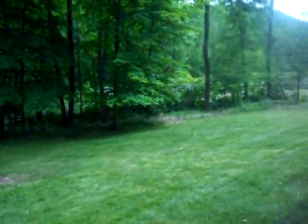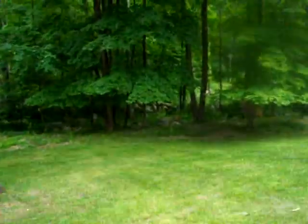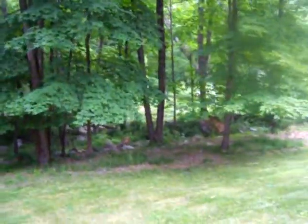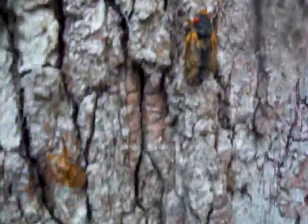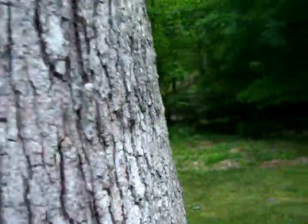The sound is just something else. I'm gonna walk around here and let you hear this. The sound is incredible. It goes on 24 hours a day. Here we are in another tree. I wonder how much damage they're going to do to these trees, but there are thousands of them. There's nothing you can do about them.